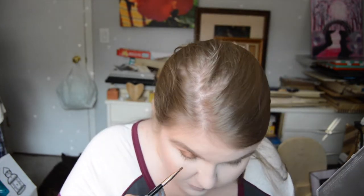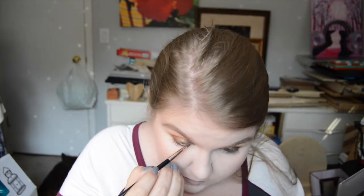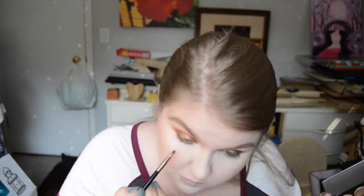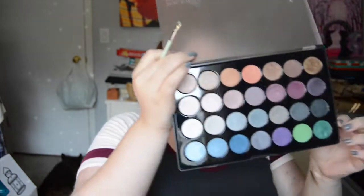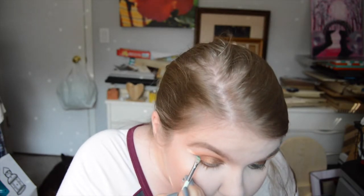And I'm just going underneath with the same eyeshadow I used on my lid, and I'm just creating that right from the outer corner into the inner corner, just to get that symmetry going. And you might have to use quite a bit. It all depends on how opaque you want it. I did poke myself in the eye right there. That's why I'm having issues.